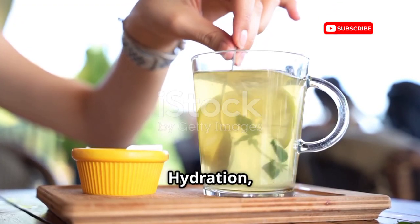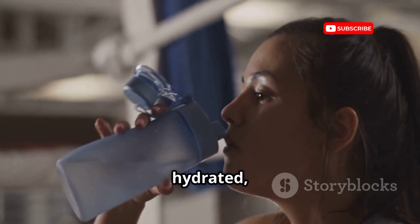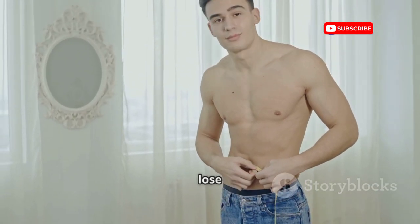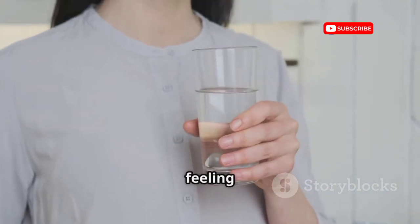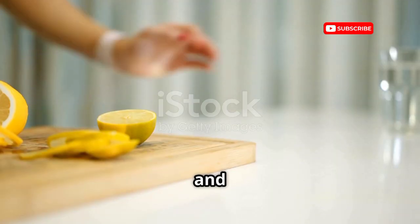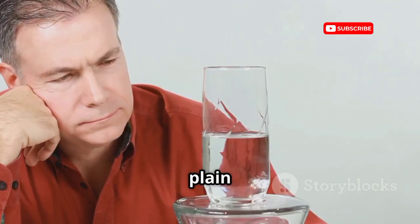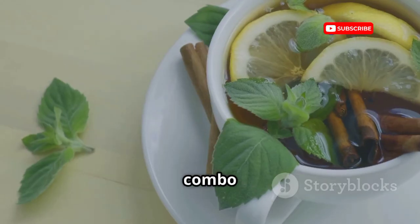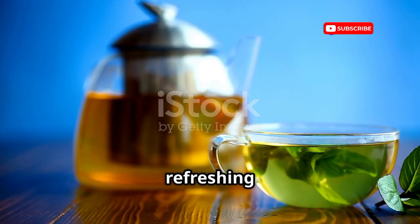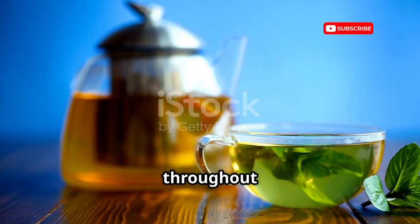Chapter 5, Double Down on Hydration, Beat the Bloat. You guys know I'm all about staying hydrated, and it's especially crucial when you're trying to lose weight. Drinking enough water helps boost your metabolism, keeps you feeling full and energized, and flushes out those toxins we talked about. But let's be real, plain water can get a little boring, right? That's where our green tea and lemon combo comes in. This refreshing drink not only tastes amazing, but also helps you stay hydrated throughout the day.